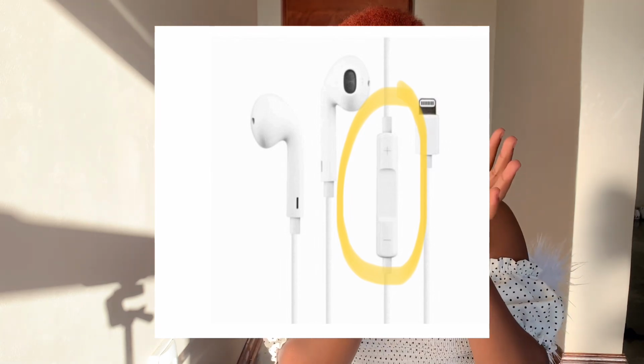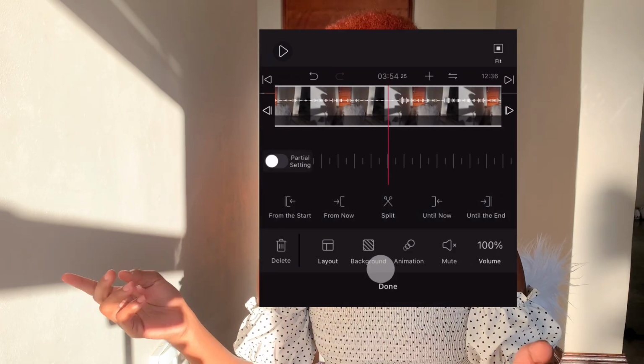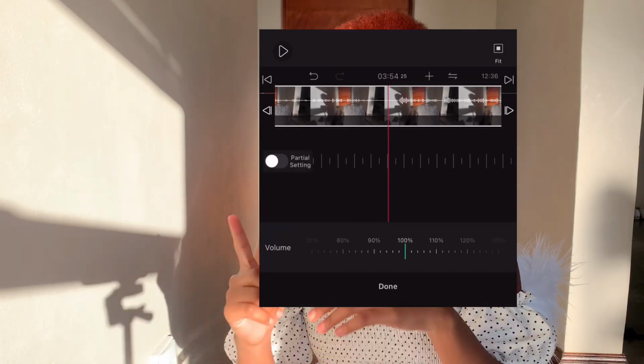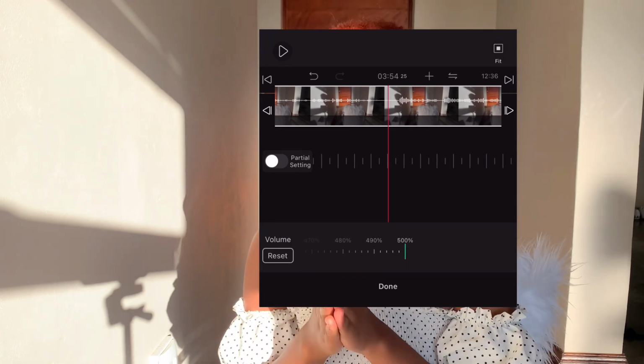You'll see it even has this little microphone icon at the back of it. You can just speak into that thing and it will make your sound so clear. Honestly, you don't really need a microphone. What I do is, with the editing software that I use, I will go and increase the sound to 500%. That's also a really good thing about this app that I use, but I'm going to speak about that just now.